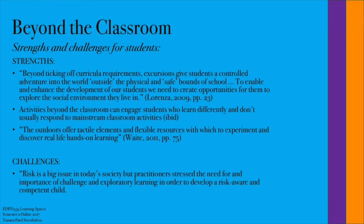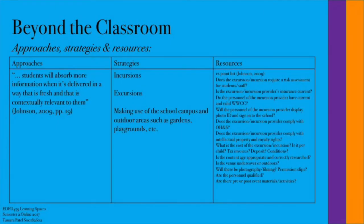Students may be challenged when learning beyond the classroom by risks in today's society. This can include OH&S risks, privacy risks, and overall well-being risks to students. Teachers can approach the beyond the classroom learning space by delivering information to students in a way that is contextually relevant. This can be done through incursions, excursions, and the school campus or local community in providing learning spaces that are relevant to the information being taught to students. For example, taking a class to the zoo when they are learning about animals.